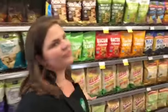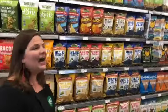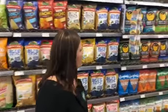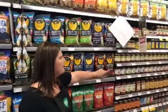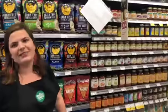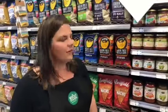We've got all of our chips, tortilla chips, and guacamole. You should try our guacamole; it's amazing, and made fresh daily in store. We have all our chip options, some salsa options. Another thing I'll point out is this 365 brand. That's the in-house brand for Whole Foods Market, and it's a really good value, but meets our quality standards. So no artificial flavors, colors, or preservatives, and you will know that with everything in here. It's a great line.